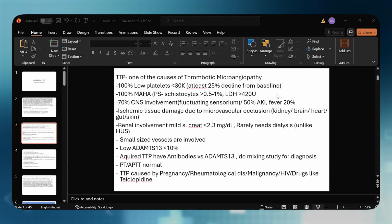Aspirants, this is going to be a very interactive session. You can unmute your mic and speak up. Thank you. Can you see my slide? Yeah, it's visible. Okay.